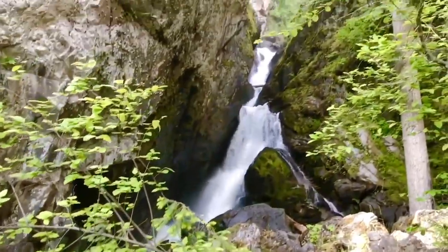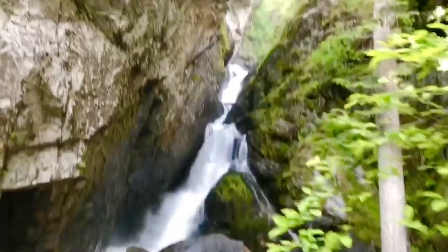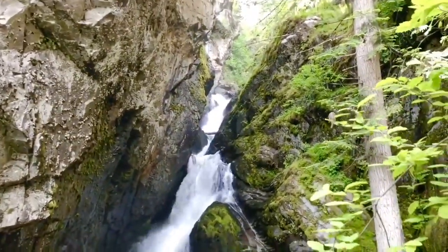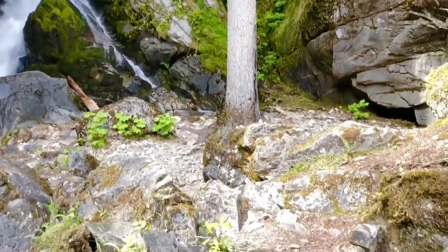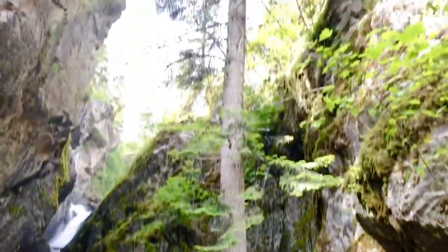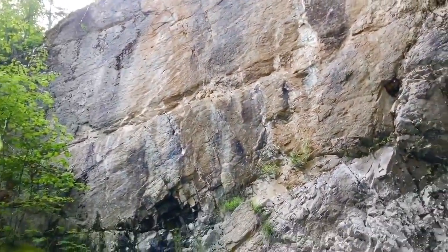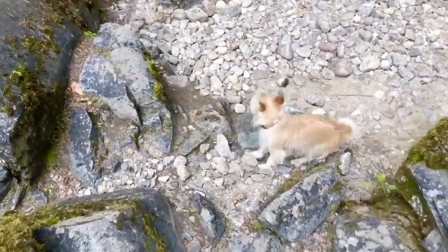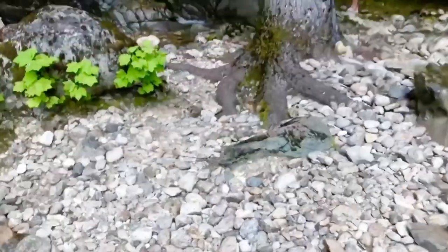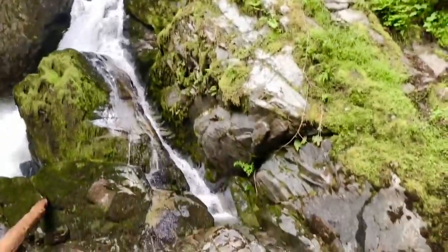And we're here! Look at the beautiful waterfall. Oh, and look at the big tree growing right beside it. The tree is very tall. It's growing past the top of the rock. Look at this huge rock face. It's absolutely beautiful. And I can feel a chilly breeze coming off of the water. On the right side of the waterfall is a little miniature waterfall.